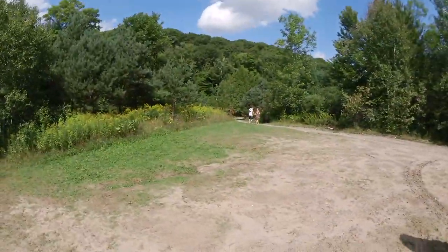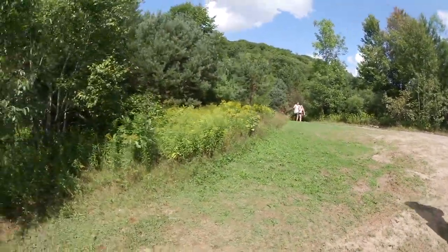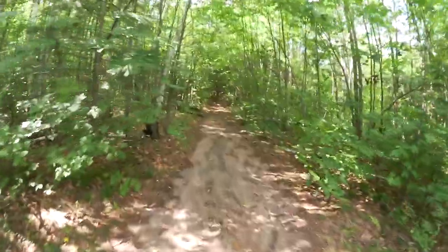The falls. See ya. What? It's this way. It's that way. He went the wrong way. So it's a good, nice hike in. I should have looked at my Fitbit before we started. You guys are gonna love it.